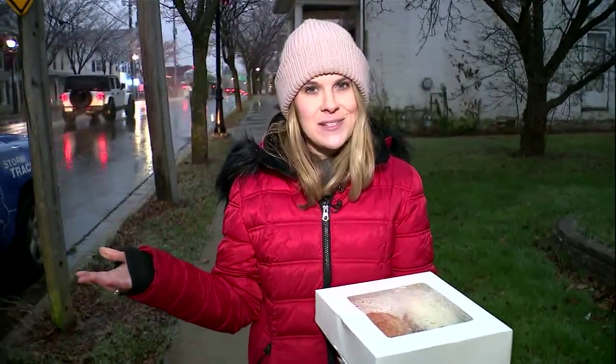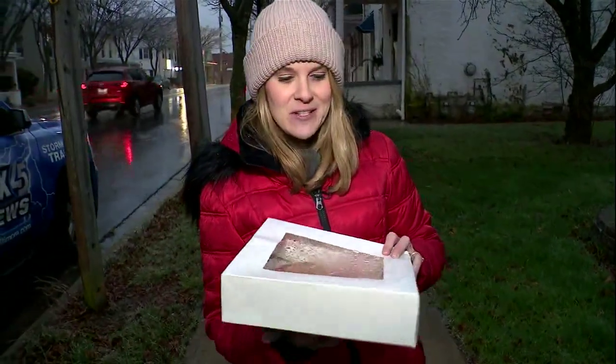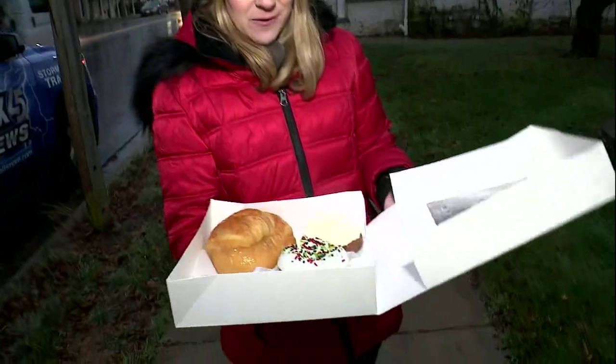And we are in Manchester this morning where it's falling as rain, but what's happening is it's freezing upon contact, and we're seeing the elevated surfaces freezing up and very icy this morning. So we actually made a little breakfast stop, a pastry stop here in Manchester, and got some donuts to explain exactly what's falling from the sky.